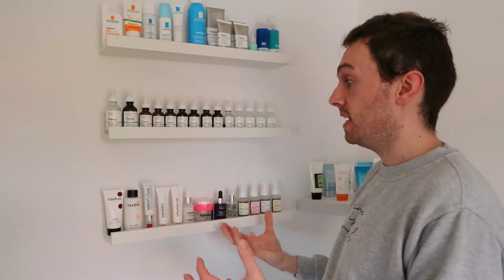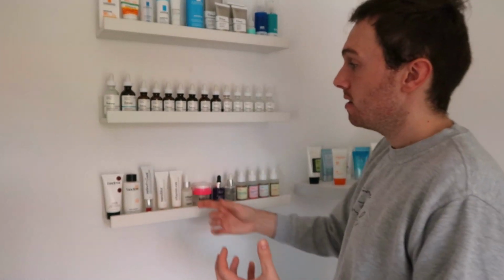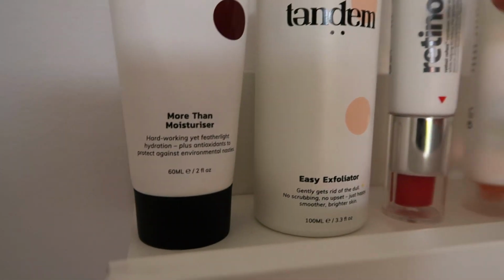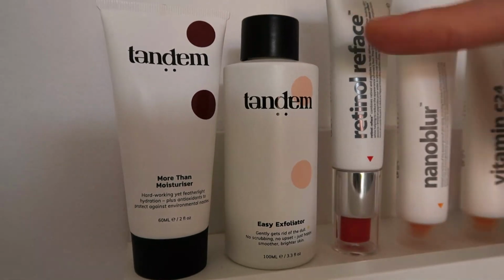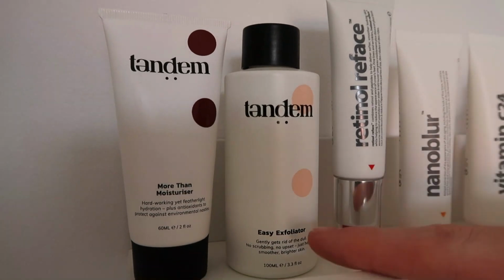So now we're going to the bottom shelf of the backdrop that you always see, and we have a different collection of skincare brands here, which are some really fantastic brands. First of all, we have the Tandem More Than Moisturizer and the Tandem Easy Exfoliator. This one's empty and this one's half empty, but these are really fantastic, vegan, cruelty-free, absolutely fantastic formulations, and a UK based brand.